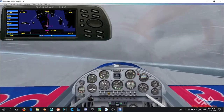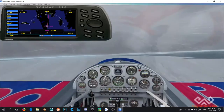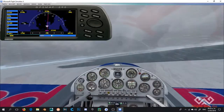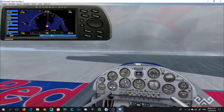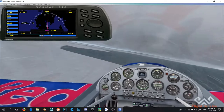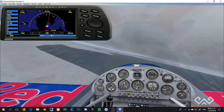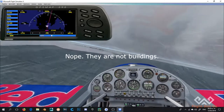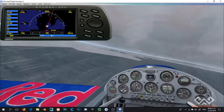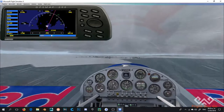Yeah, so I'll try to make our flight interesting. There seems to be a city. Oh, FSX finally decided to make some buildings. This is interesting. There's actually civilization in this place. Ah, just trees.